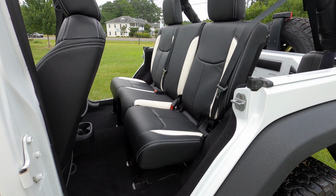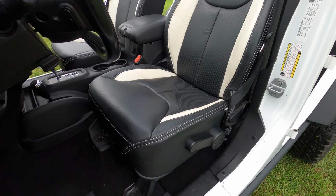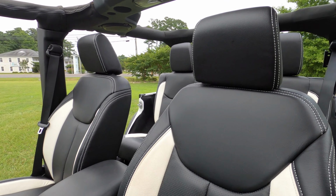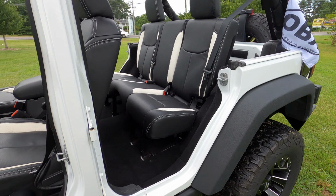So the seats come out, the factory cloth comes off, and then the leather goes on. It's got the two-tone, as you can see, white stitching, perforated on the interior part of the seat. Just really pops, makes the color scheme kind of all come together.